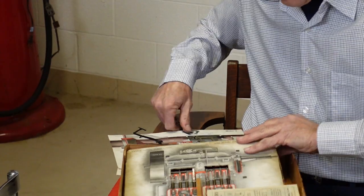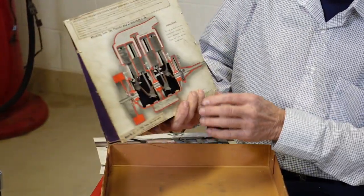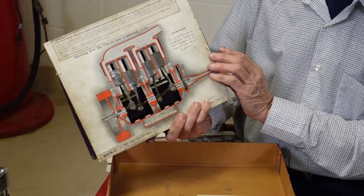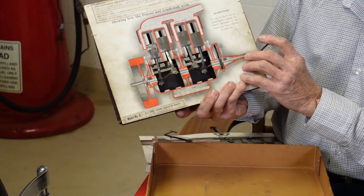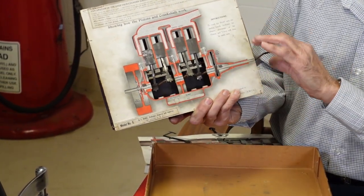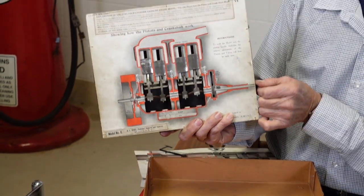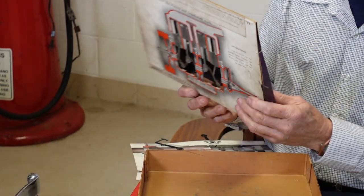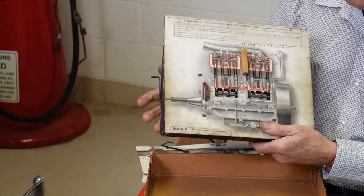Now, we're gonna jump ahead here. Well, not really, I'm gonna get this one out, because this one shows the pistons, okay? And that's the pistons actually moving. Here's a crankshaft, which lets it move. What a learning guide. I mean, the internet wouldn't be invented for another 90 years.